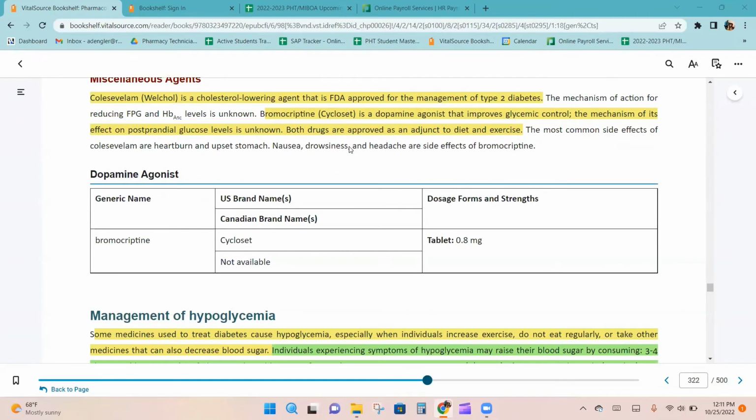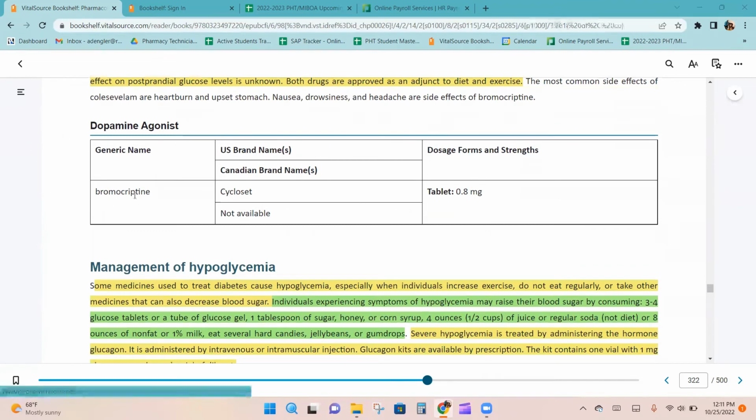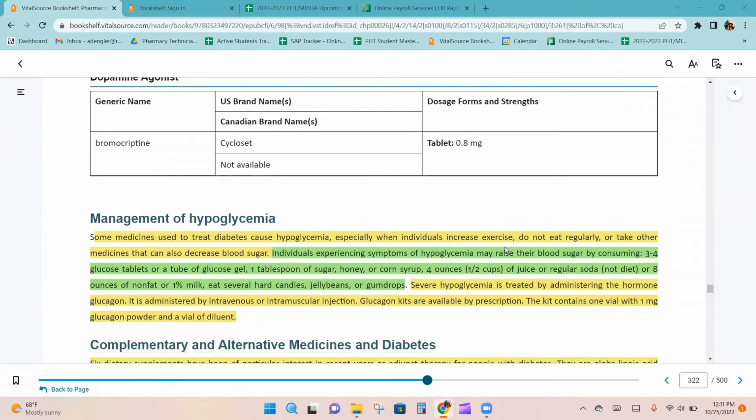Welchol is a cholesterol lowering agent that is FDA approved for the management of type 2 diabetes. Cycloset is a dopamine agonist that improves glycemic control. The mechanism of its effect on postprandial glucose levels is unknown. Both drugs are approved as an adjunct to diet and exercise. So we have bromocriptine listed here, which is Cycloset.